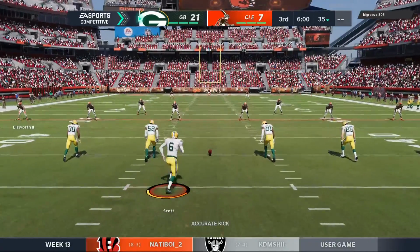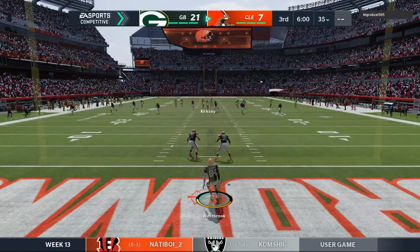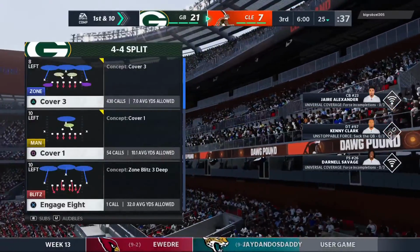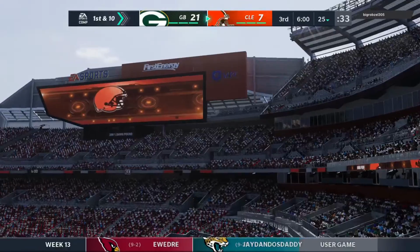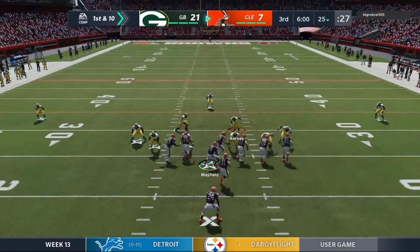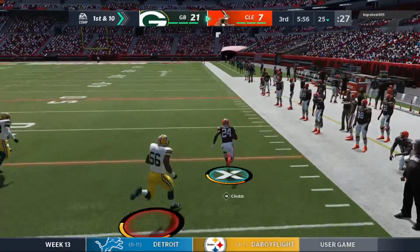The Browns going to see the football first, but they trail here as we resume play on EA Sports. And no return on this one as the fair catch is signaled for and taken. The Cleveland offense ready to go. The third quarter starts with a run by Chubb.